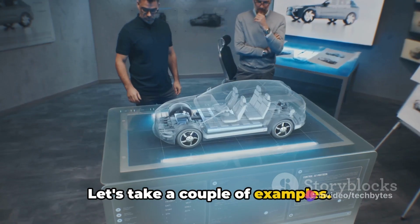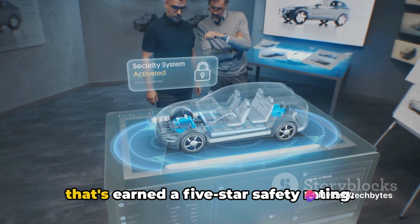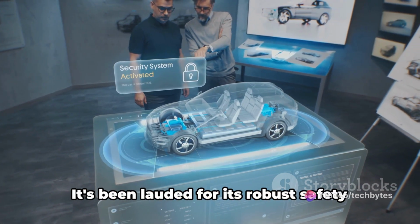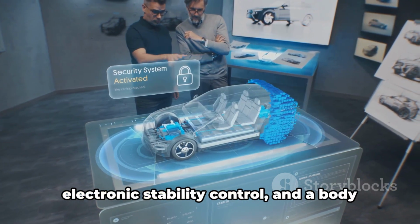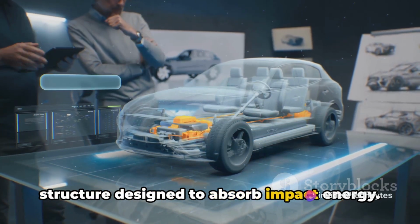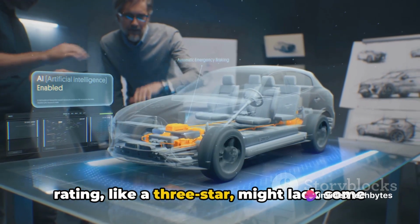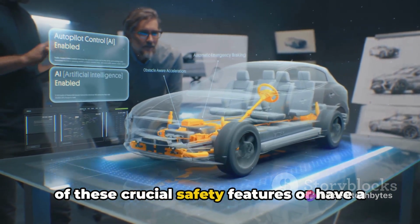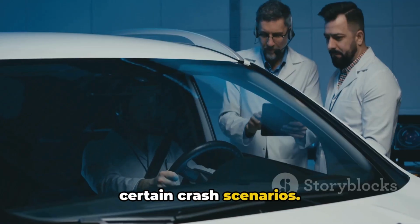Let's take a couple of examples. The Volvo XC90, for instance, is a car that's earned a 5-star safety rating. It's been lauded for its robust safety features, including advanced airbags, electronic stability control, and a body structure designed to absorb impact energy. On the other hand, a vehicle with a lower rating, like a 3-star, might lack some of these crucial safety features or have a structure that doesn't hold up as well in certain crash scenarios.